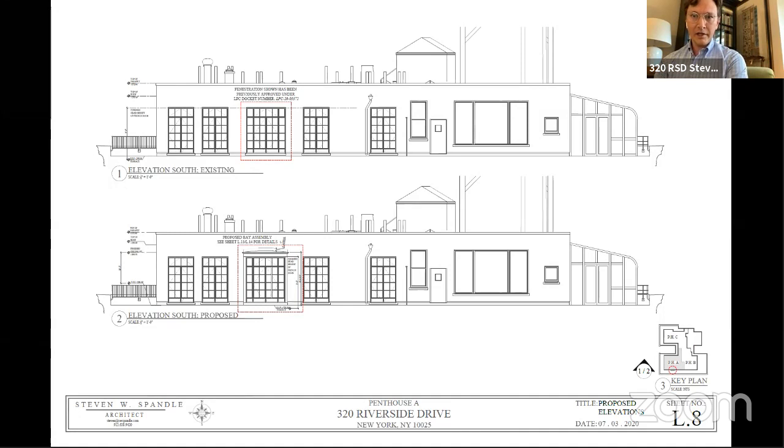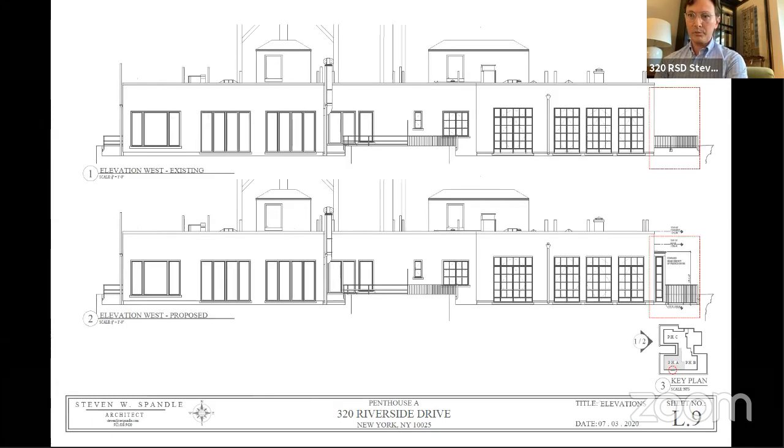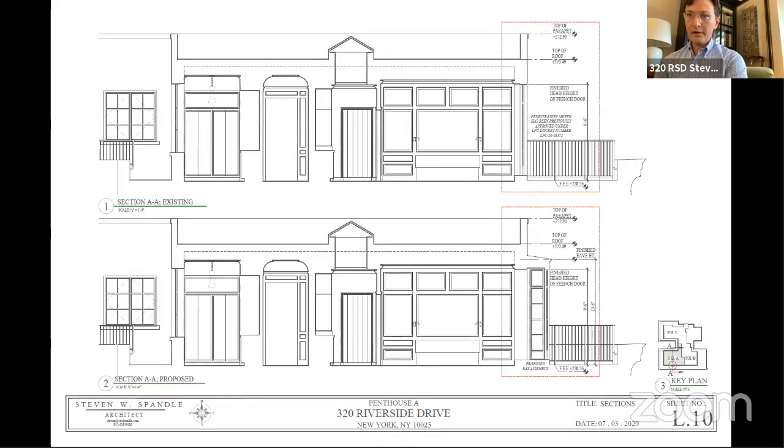In elevation, you can see elevation 1, the door unit that has already been approved by the LPC at a staff level. Elevation 2 shows how we would change that into a projecting bay. So basically it receives corner post and a slight roof. Moving on, here we can see the side view from the west. So top is existing, bottom shows the side view of the bay window. We can move on. It's a section cut through the unit, once again just showing the projection of it onto the terrace.